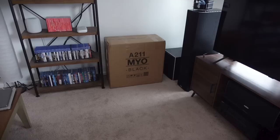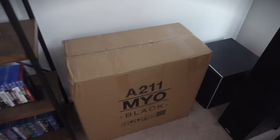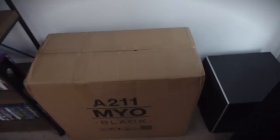But that's not all, guys. This also arrived from Autonomous yesterday. This is the Autonomous A211 Mayo chair in black with headrest and legrest. Very, very heavy box. About 80 pounds. So I'm going to build that today. And there's my Series X, my baby.